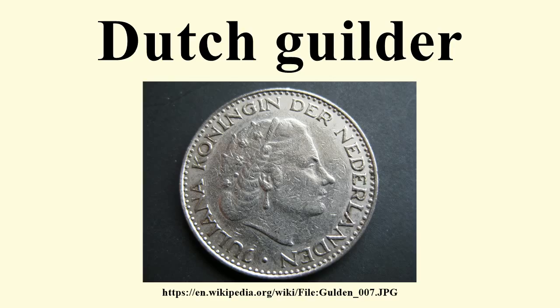This guilder was divided into 20 stuivers, each of 8 duiten or 16 penningen. The guilder gradually replaced other silver coin denominations circulating in the United Netherlands: the florin, the gulden, the rijksdaalder, the silver ducat and the silver ridder de carton. Between 1810 and 1814, the Netherlands was annexed to France and the French francs circulated. After the Napoleonic Wars, the Kingdom of the Netherlands readopted the guilder. In 1817 it became decimalized, with 1 guilder equal to 100 cents.